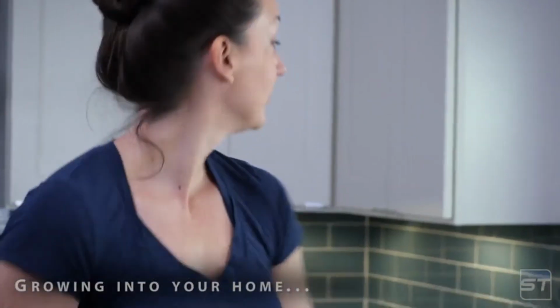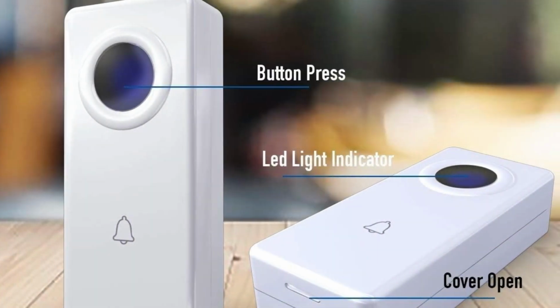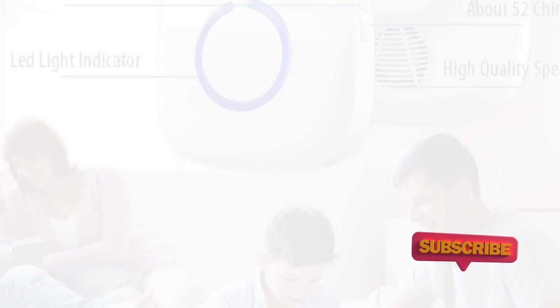The wireless range can reach up to 1,000 feet, but can be extended with the purchase of additional receivers. This doorbell can survive in temperatures that range between -4 and 140 degrees Fahrenheit. It also comes in a variety of colors. This doorbell measures 3.25 by 1.5 by 3.5 inches.